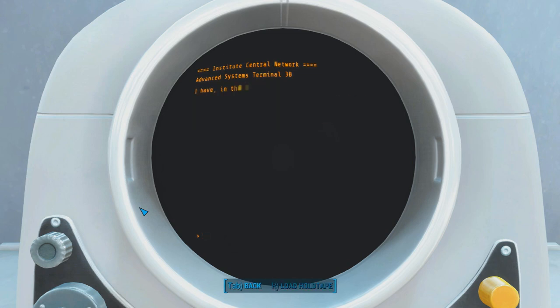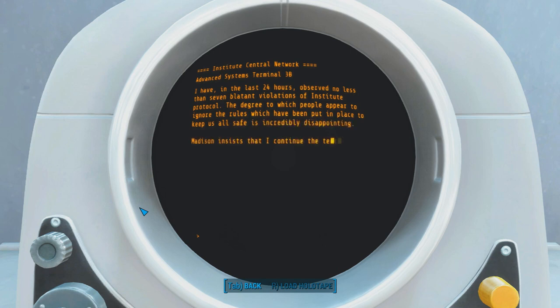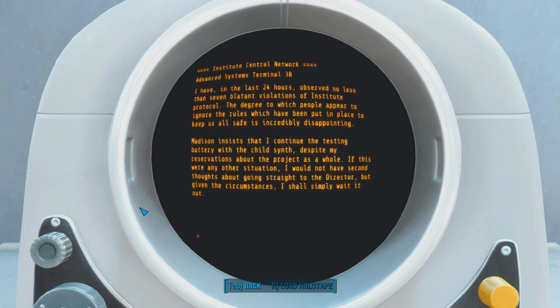Personal notes. I have, in the last 24 hours, observed no less than 7 blatant violations of Institute protocol. Oh, this is Evans. Evans PC. The degree to which people appear to ignore the rules which have been put in place to keep us all safe is incredibly disappointing. Madison insists that I continue the testing battery with the child synth, despite my reservations about the project as a whole. If this were any other situation, I would not have had second thoughts about going straight to the director, but given the circumstances, I shall simply wait it out.